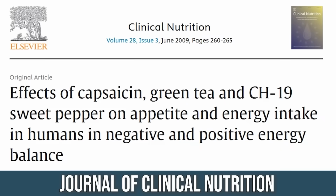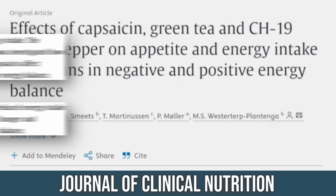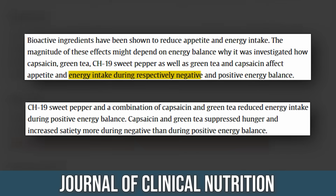Another one is capsaicin, having something spicy. This study was published in the journal Clinical Nutrition. It was 3 weeks of both positive energy balance, like a surplus, and negative energy balance. They gave them green tea, or they gave them capsaicin, or they gave them both. What they found is that the subjects that had green tea and capsaicin had a significant reduction in appetite. They also didn't just lose their appetite, they literally ate less.